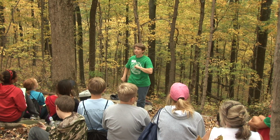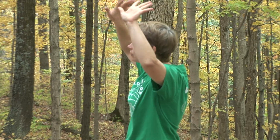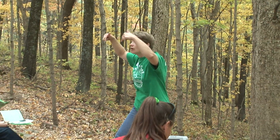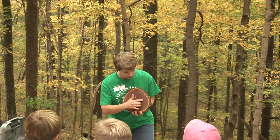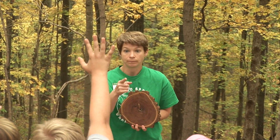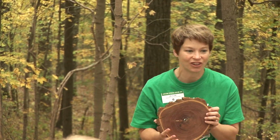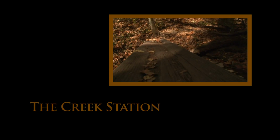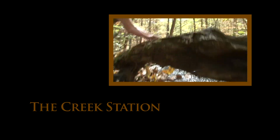With water, exactly. Water comes up from the roots to the tops of the trees, then leaves. It's a process called photosynthesis. Sugars travel down the roots. These lines, what are these lines called? Yeah, rings. This is the tree cookie. And this is where the 2nd graders get all excited because they think it's a real cookie. Now let's walk down to the creek station, where we'll determine the health of our stream at Leonard Springs.